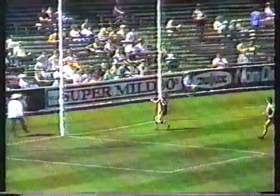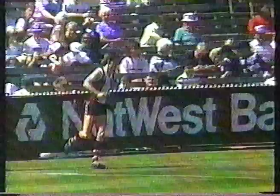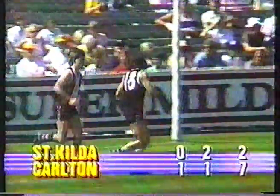Oh, good bustling run outside 50. He's going very close. Another behind for the Saints. The difference is 5 points. We've played 6.5 minutes.